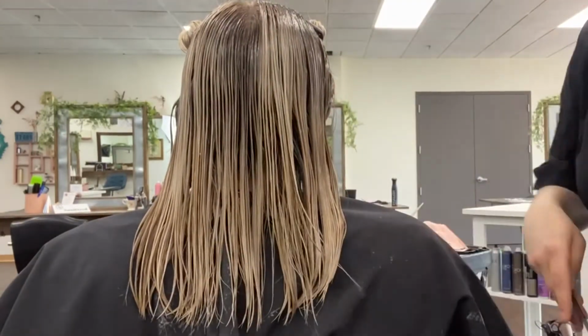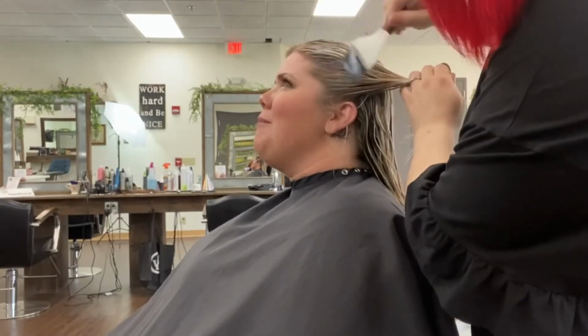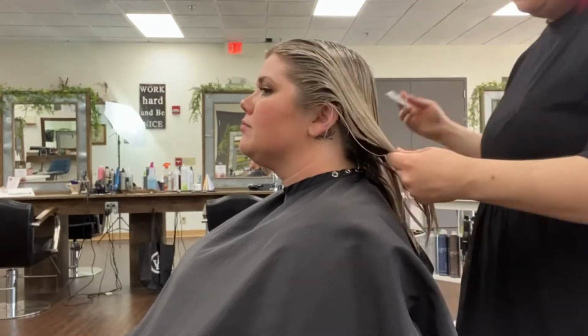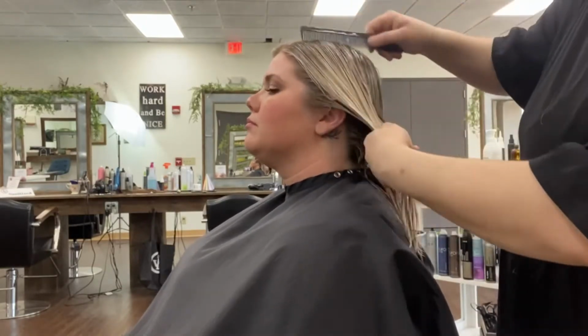As you can see, we've applied to the back. It's looking really good so far. So I'm going to finish with her front pieces, working from the back to the front and pulling those pieces in towards the pieces that I've already done to keep them out of her eyes.